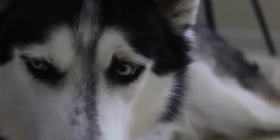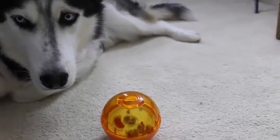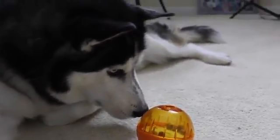Once again, my dog is smarter than me because he's making me toss this freaking toy around and making me play the game for him. Because he's such a diva.